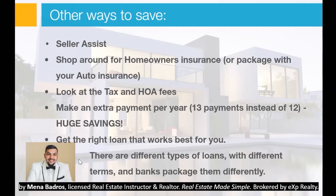So making an extra payment a year can really shave years off the time of your loan and can save you tens of thousands of dollars overall because you're going to end up paying less interest. Initially, you want to get the right loan for you. There's a lot of different types of loans out there with different terms, and banks package them differently. So one thing that can come out of our consultation is me telling you what kinds of loans could be best for you, and then you will discuss that with your lender as well and see the programs that they have that could work best for you.